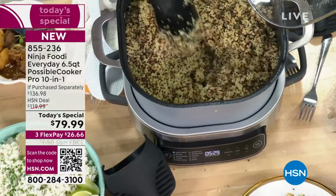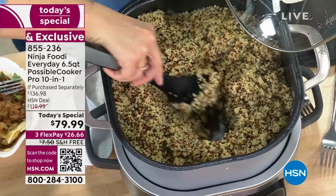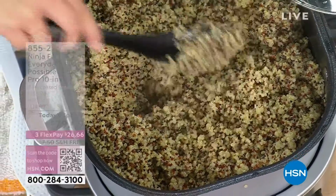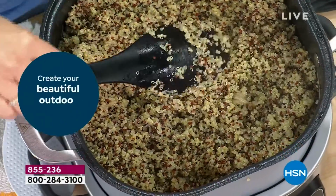But look at this, I'm going to fish into the bottom here. You can see how super non-stick it is, so nothing is sticking to the bottom, which makes it very easy to clean and also healthier to eat. You don't have to put in the oil. Listen, you can use chicken broth and make it flavored with that.